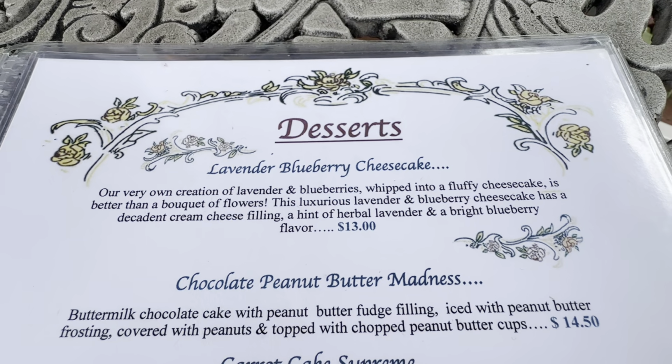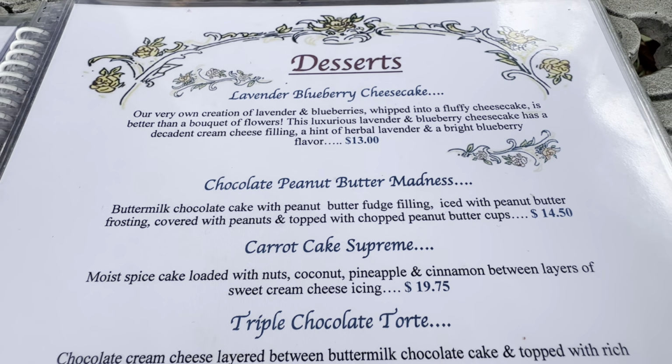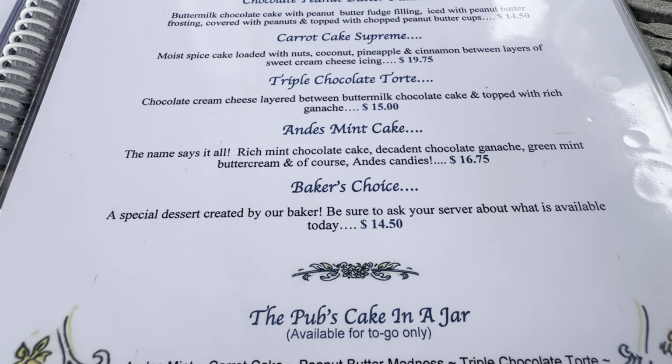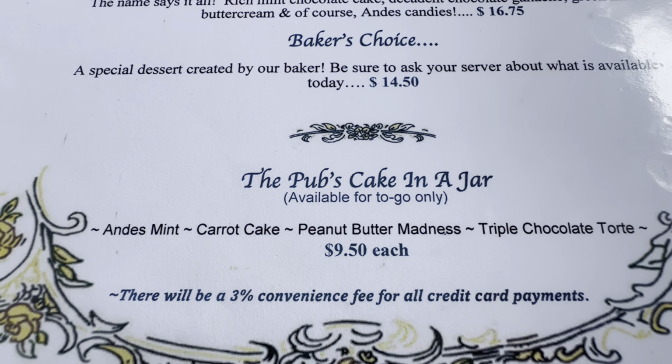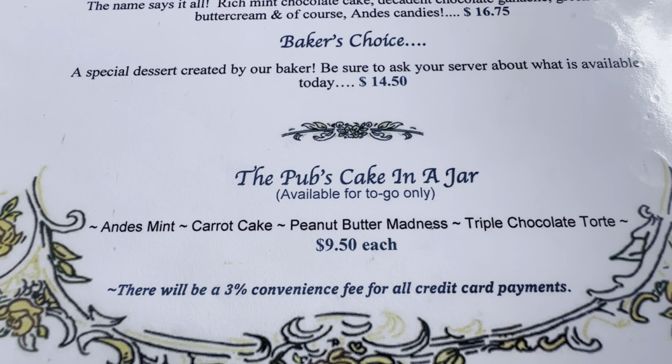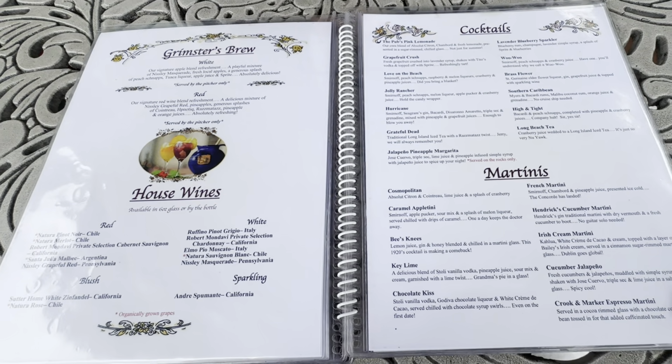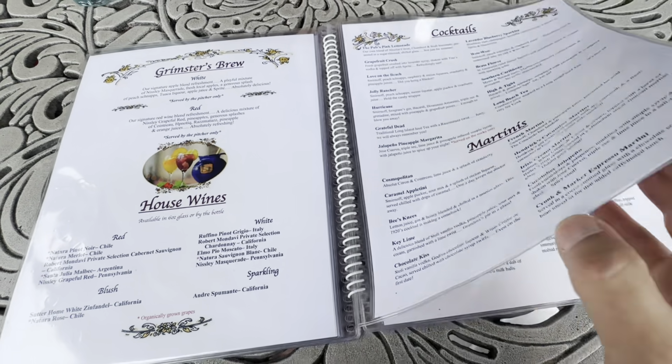And they have some massive desserts here. The carrot cake is $19.75. It'll feed an army. And the pub's cake in a jar, available to go only. And the rest of the book is a full drink menu, and they have just about anything that you would want.